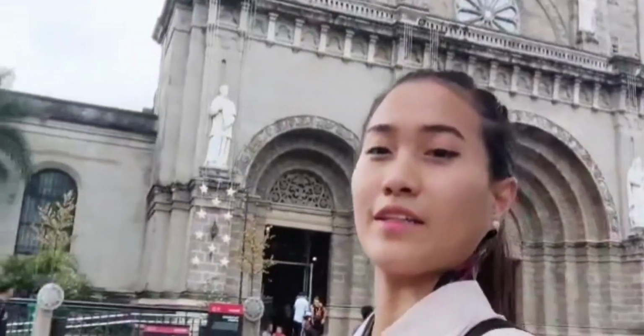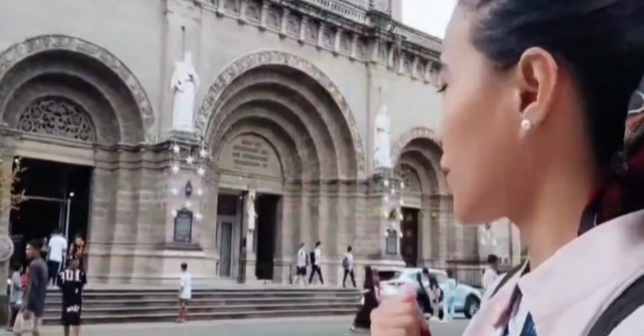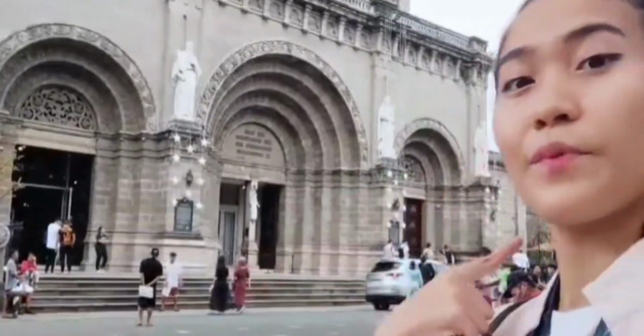So, guys, we're here at the Manila Cathedral. So, this is already the 8th version. And before, in the 7th edition, the tower was separated from the church. But nowadays, it is attached to the church. So, yeah, this is the mother church of all churches here in the Philippines.